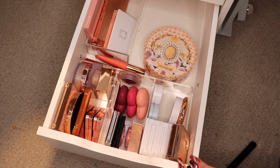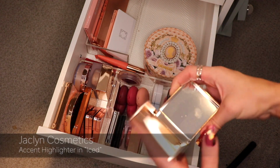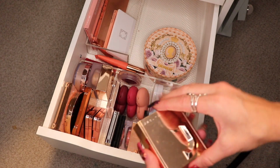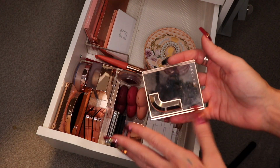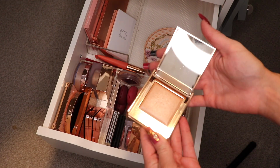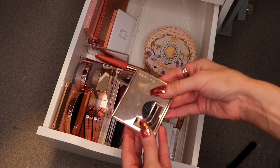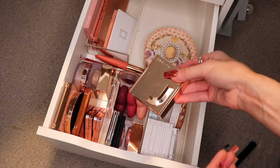I'm now going to go ahead and go through all of my highlighter products. I have this one from Jaclyn Cosmetics. This is the Iced Highlighter. I believe this is like the most popular shade. Putting my thoughts and feelings aside from the brand owner and everything that's going on, I don't plan on really ever buying anything else from Jaclyn Cosmetics, but I'm not going to throw away the things that I have. So I'm going to go ahead and keep this highlighter in my drawer because this is a go-to for me.